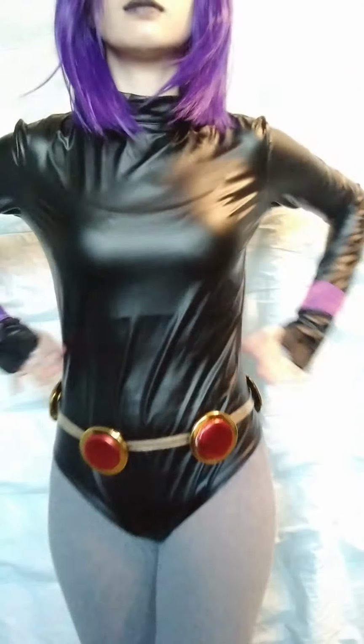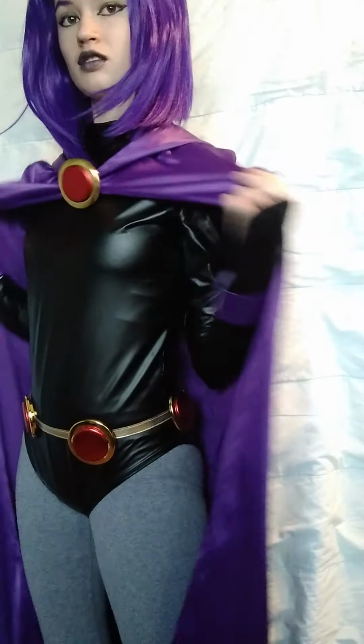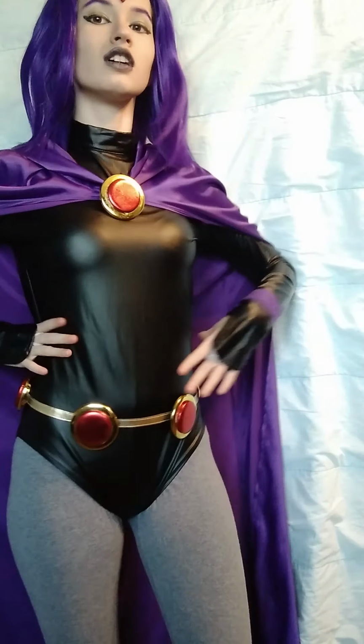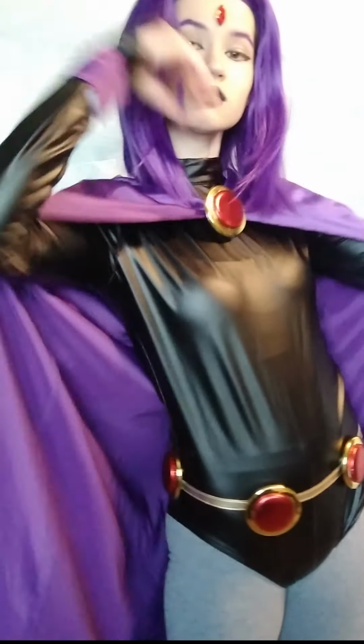A black faux leather leotard on top of some gray leggings with a solid golden red pendant belt, and of course my fabulous purple cloak. I had combat boots on the bottom that weren't really shown, but this costume was purchased off eBay in like 2017 and it's just done really well for me.